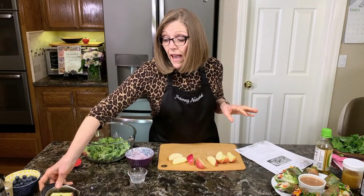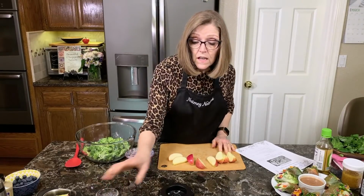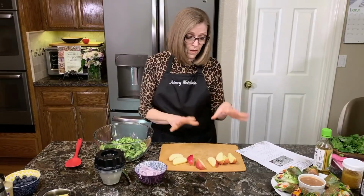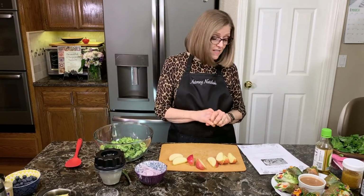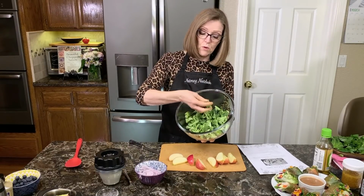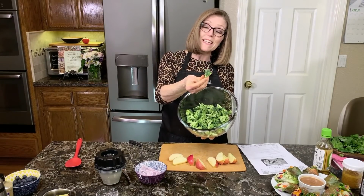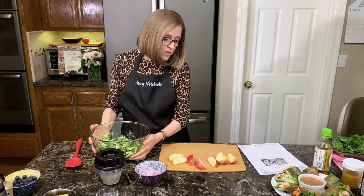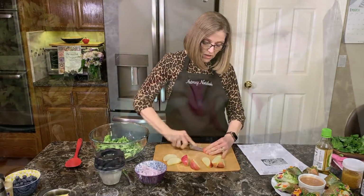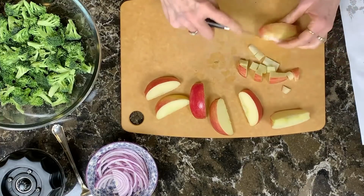Now I'm just making half the recipe because I'm actually starting a new intermittent fasting regimen tomorrow for 10 days. And so I'm going to make half a recipe because Tom's going to have to eat this. And so I have my fresh broccoli here, and it's already washed, and I've just cut it up so that it's in nice little bite-sized pieces. And then I'm going to cut up my apple as well so that it is also in bite-sized pieces. And then I will put it in there.